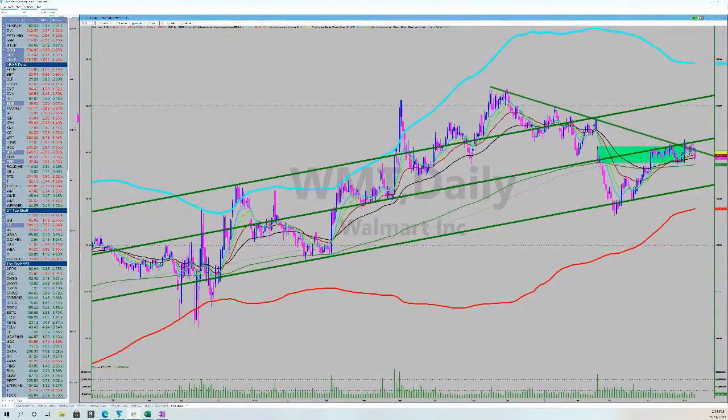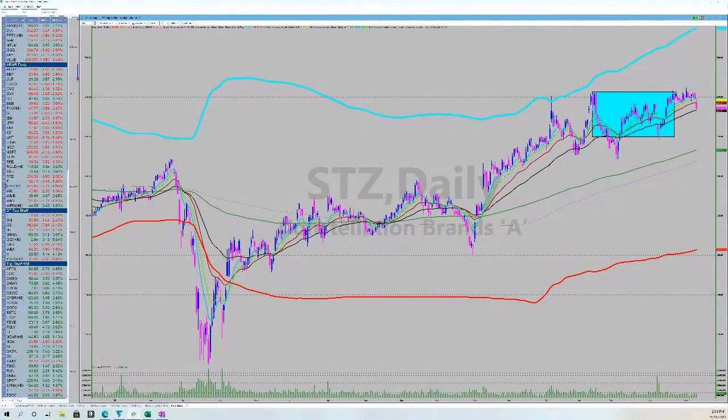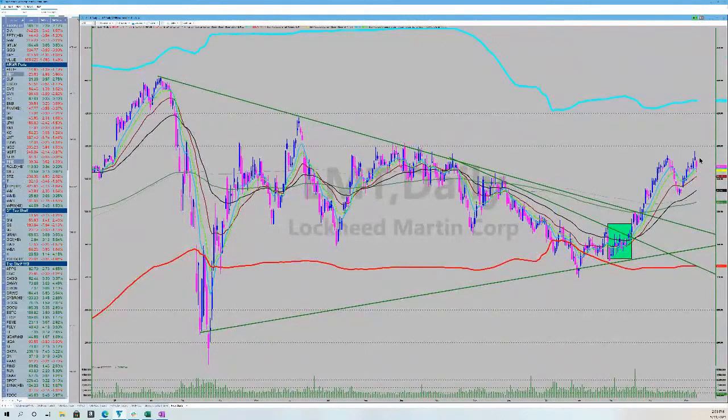Then we have Lockheed Martin and Constellation Brands. I don't need Constellation Brands if I don't want to own cannabis stocks right now, so I decided to just take that out of the portfolio. And what was the other position I said? Oh yeah, Lockheed Martin. Just booking a profit in Lockheed, it looks like a double top to me. I figured I'd take some money off the table there and raise a little bit of cash.